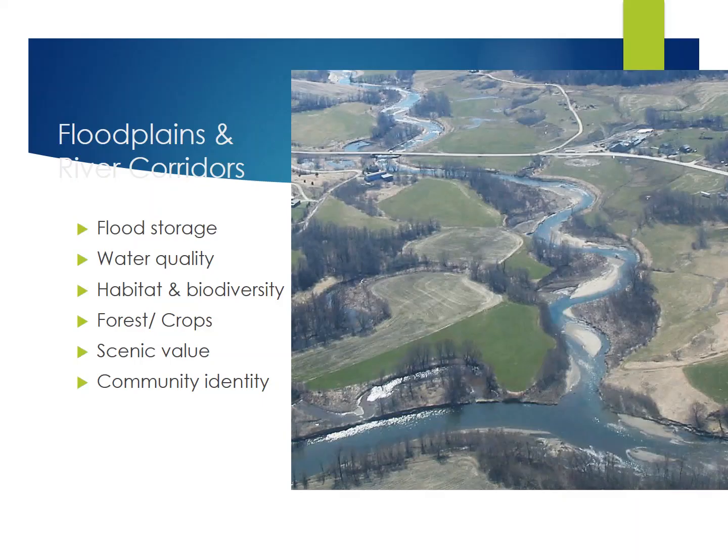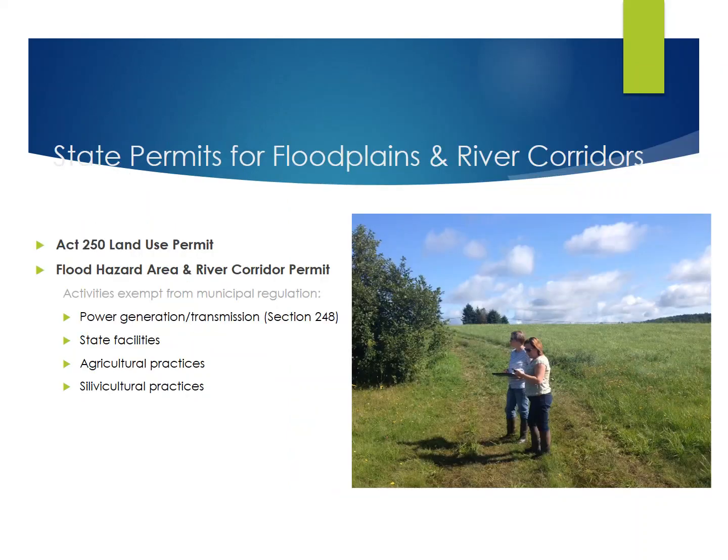So speaking of floodplains, I mentioned that I got some slides from my colleagues in the river management program. It seems as though there's some overlap generally with where our regulations lie and theirs. There's both a floodplain and a river corridor program, and a good amount of overlap in what they do. Oftentimes we're also finding wetlands in our floodplains and river corridor areas, and those areas have a lot of similar functions and values as our floodplain wetlands.